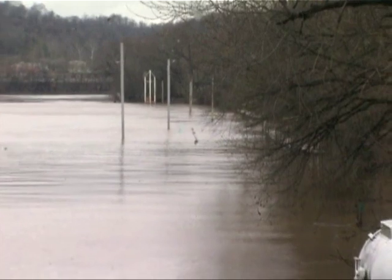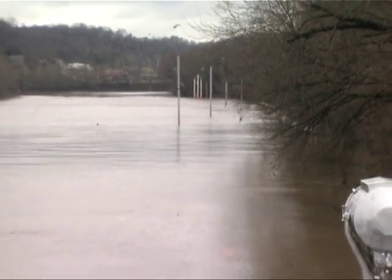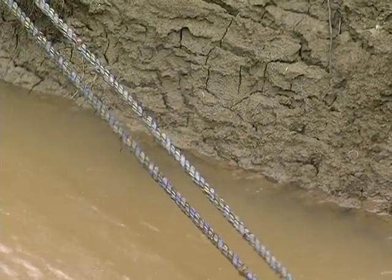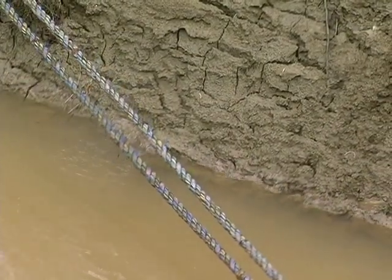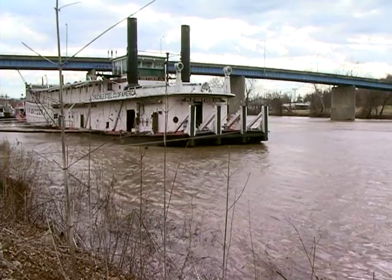However, Rudder and some others in the area think the Snyder should not be in this type of jeopardy to begin with. They think the Snyder should be on display on land. It does expose it to danger and loss. It's more expensive to keep it in the river. You have to have security and so on and so forth.